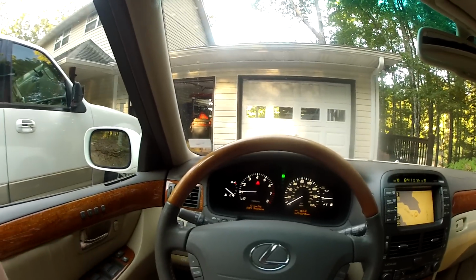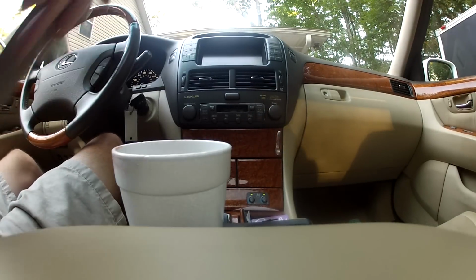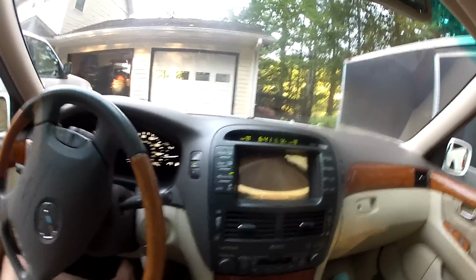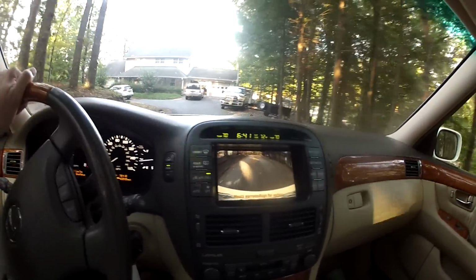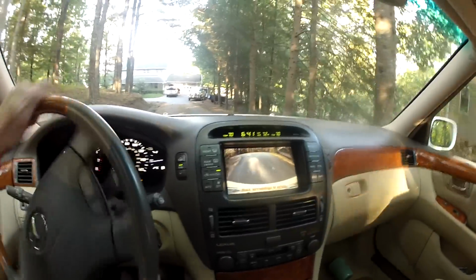Let's take her for a drive, shall we? Reverse camera. So in 2006, it doesn't have trajectory or any lines, which actually to me is a little bit nice because those lines are always in your damn vision. It's kind of nice just to see a camera of just open land behind you.